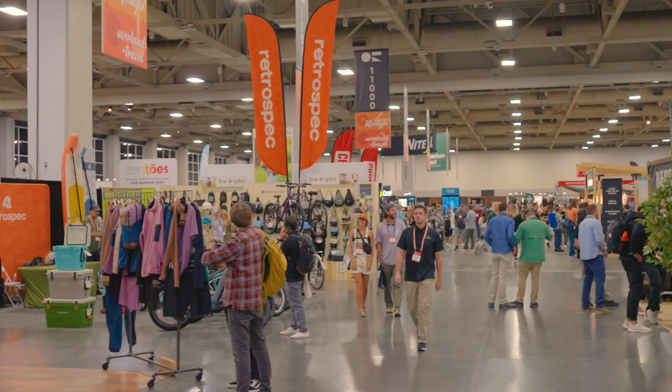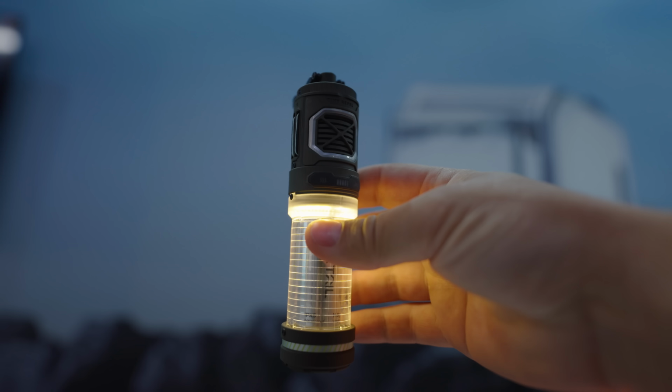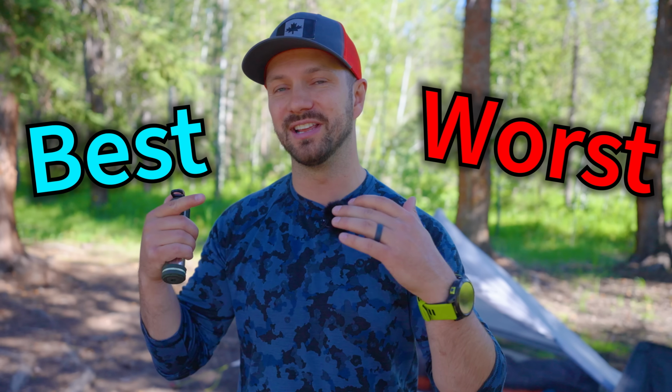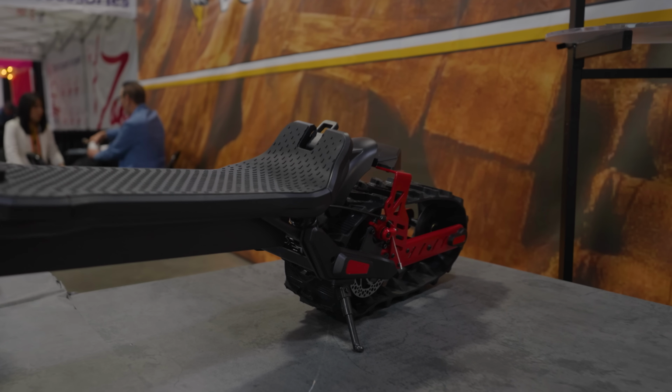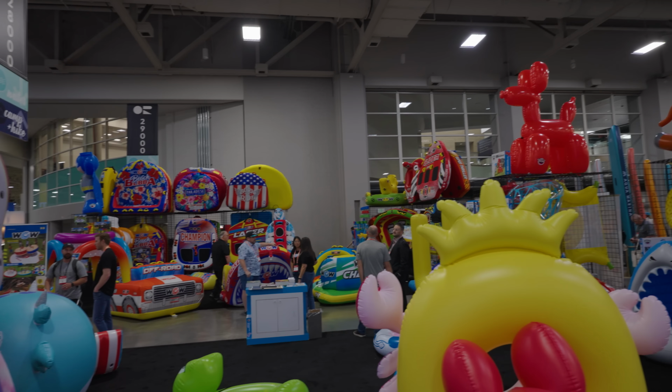I just finished scouring the Outdoor Retailer show, where brands are showcasing a bunch of different backpacking, hiking, and camping gear. And I think I found the best and the worst gear that the show has to offer. We're gonna start off by talking about the best gear, and then we're gonna get into the worst gear. And let me tell you, there are some doozies.